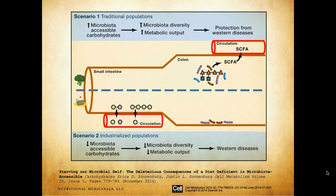This illustrates, again, Erica and Justin Sonnenberg's landmark paper on MACs. If you haven't seen this, I highly recommend it, in Cell Metabolism. It's a great paper, and it really shows the importance of these short chain fatty acids and how they are going to be a function of microbes as well as these MACs. I just included this because I thought many of you would find it interesting.